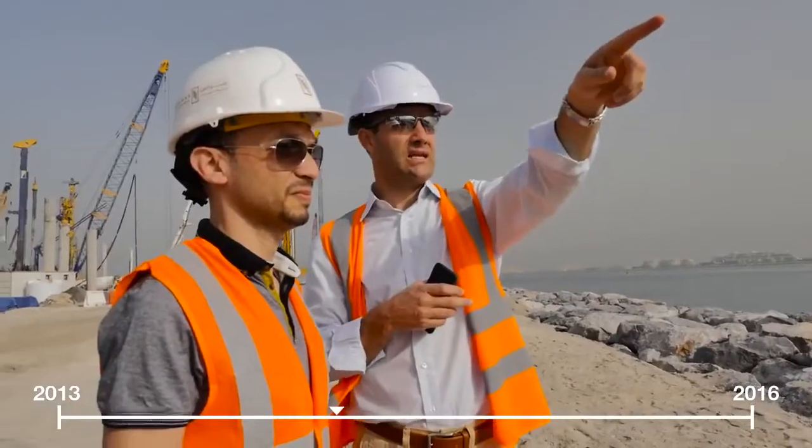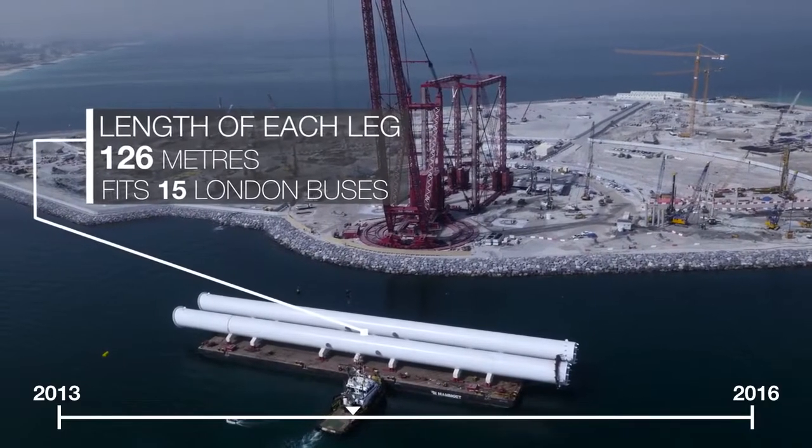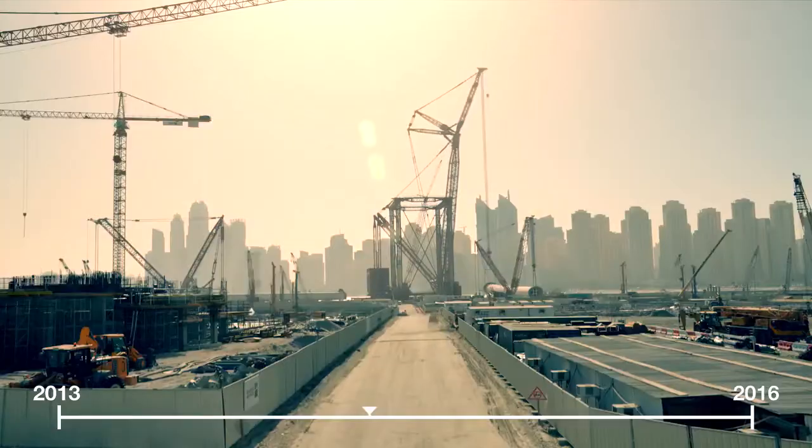Now it's finally here, a really exciting moment for the project. They were lifted into position and placed on the island.